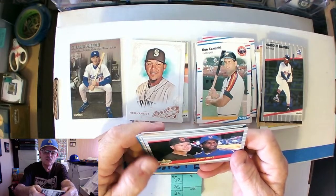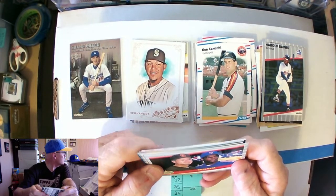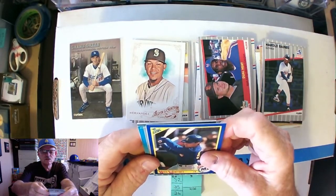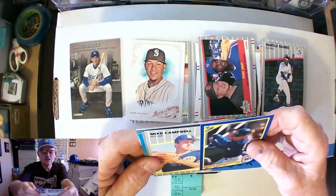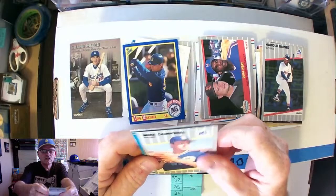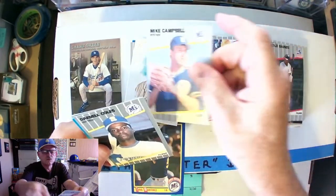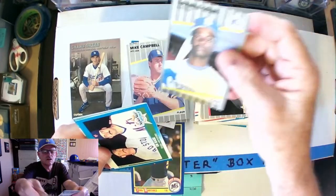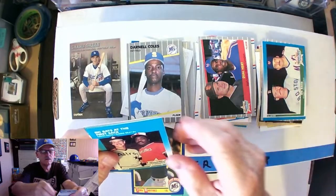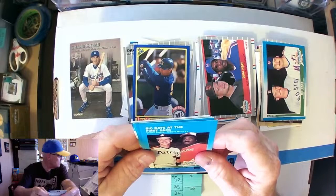Mark Davis and Dwight Gooden. Gooden's a Hall of Famer, right? Nope. Star players card. Tino Martinez with the Seattle Mariners rookie card. That's awesome. Keep that on top for now. Mike Campbell, Darnell Coles, Wade Boggs, Hall of Famer, Eddie Murray, Hall of Famer.